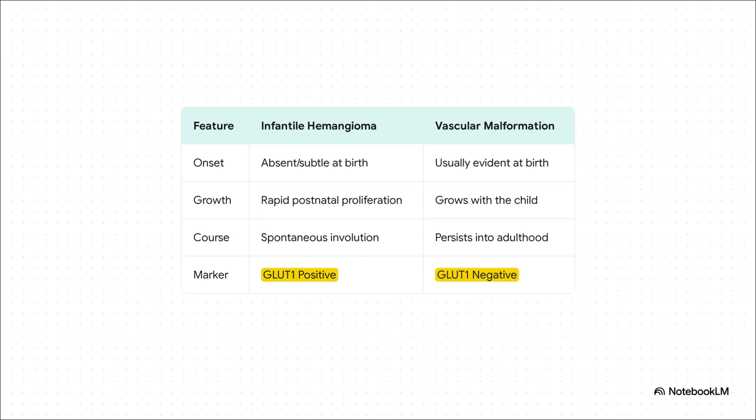Okay, this is probably your first and most critical challenge in the clinic, telling an IH apart from a vascular malformation. Look at that timeline again. IHs explode after birth. Malformations are there from the get-go and just grow with the child. But the definitive, black and white test, it's on a slide. IHs are GLUT1 positive. That is the pathognomonic stain. It's your gold standard. End of story.